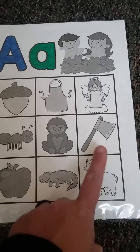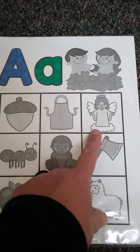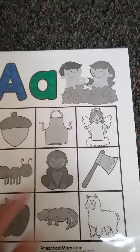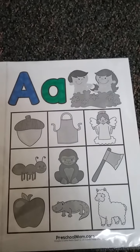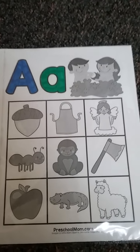Alpaca, an axe. And an angel. Very good. And then up here, this was our story of Adam and Eve. Adam starts with letter A. Adam and Eve were the first people that God made. All right, let's keep going.